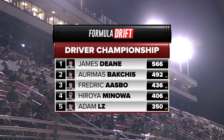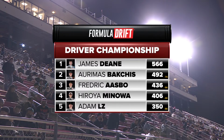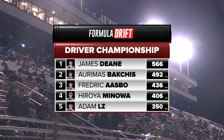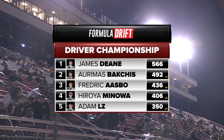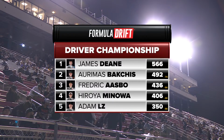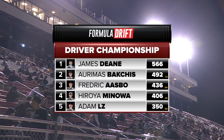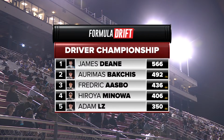But talking about Drivers' Championships, this is where we're sitting right now. James Dean, once again, 74 points. We'll get into basically how he's able to win a little bit later on, but we may see James Dean win a 4th championship, first time in FD history. That could very much happen tomorrow. Odie Bakshi's in second, Frederick Osbo in third, and then now we start to see some young drivers really push up, and that's kind of been the story of this year, is drivers that maybe were struggling to even get into top 10, really pushing up.